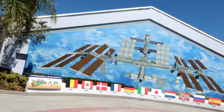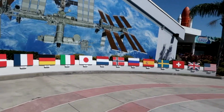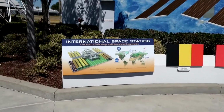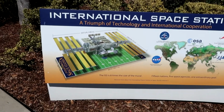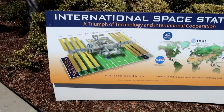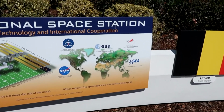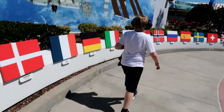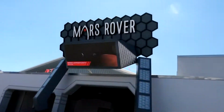The ATX Center is opened up over here. It was down the road, but they have it opened up over here. Of course, had the mural of the International Space Station, which again shows all the countries that are part of it. I'm going to give you an idea again: the ISS is 8 times the size of this mural. It's about the size of a full football field. And again, 15 nations, 5 space agencies went into working on this. And of course, where the best band in the world comes from.